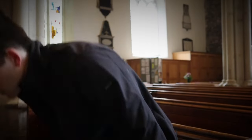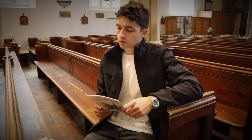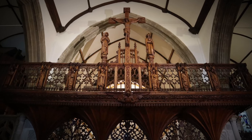Here I am, gazing up at a feature which dazzles almost every visitor to St. Martin's. This is the 1918 rood screen. The much admired rood screen is made of oak and was dedicated in 1918 as a memorial to Lance Corporal Cecil Sandbrook Rawlings, killed in action at Ypres in 1914.